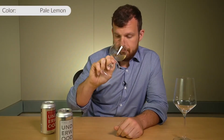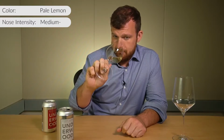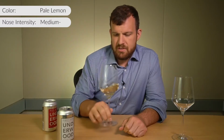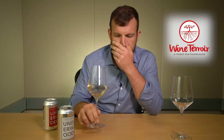All right, yeah, it's pale lemon. Already a lot more aromatic just being in a glass. Yeah, still like lemon, little green apple, almost like a baked apple. It's not very fresh, maybe a touch of kind of like a yogurt or custard thing going on. Steely, like mineral.